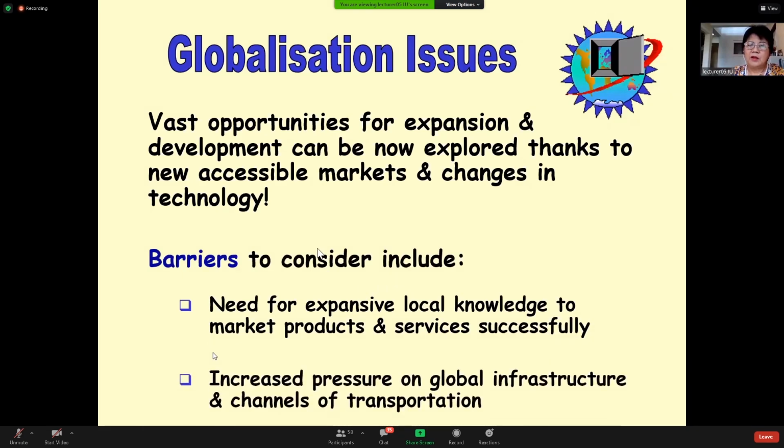Otherwise, we go through some of the globalization issues. There is vast opportunity for expansion and development that can now be explored, thanks to new accessible markets and changes in technology. Barriers to consider include the need to expand local markets to market products and services successfully, and increased pressure on global infrastructure and channels for transportation. So there are some issues of globalization, even though global sourcing nowadays offers a lot of new competitive advantage.